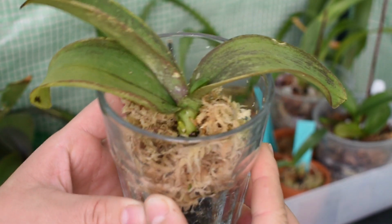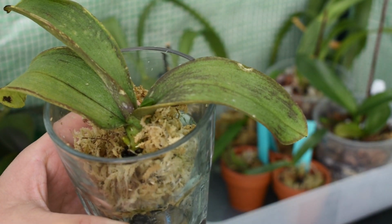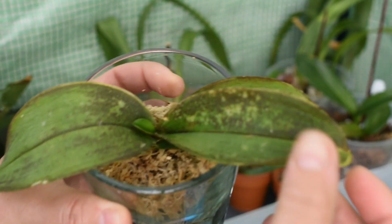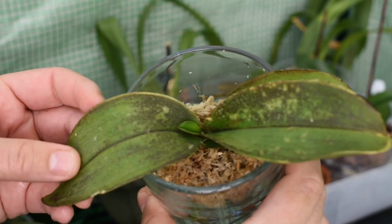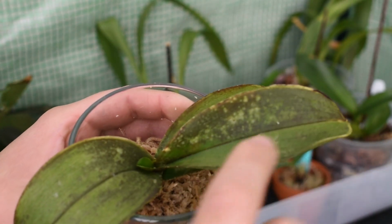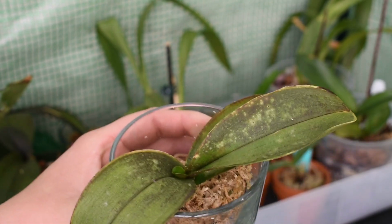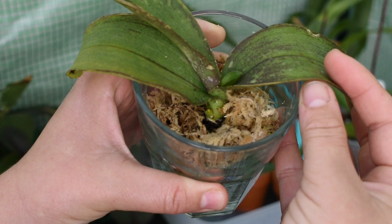This mini phal, I don't know if you guys remember, it's the one I used the pesticide on for diseases, mite control. It's doing good. I didn't notice any other damage besides the dehydration, and days later I actually did see little bugs dead on the leaves. I cleaned them off, of course, and after that I went and sprayed all my orchids, and they're all doing good.